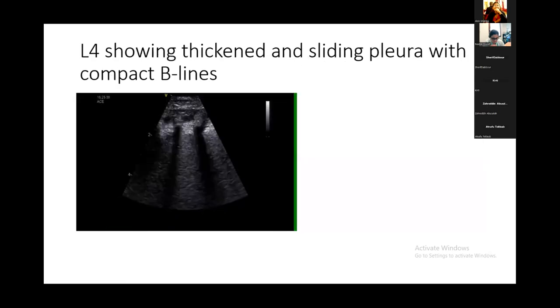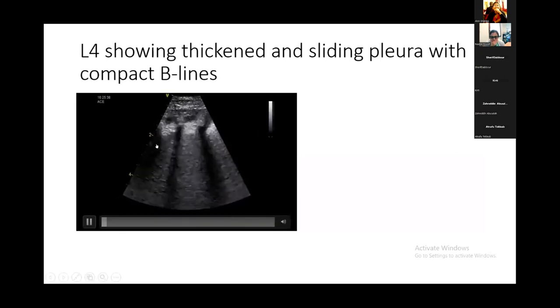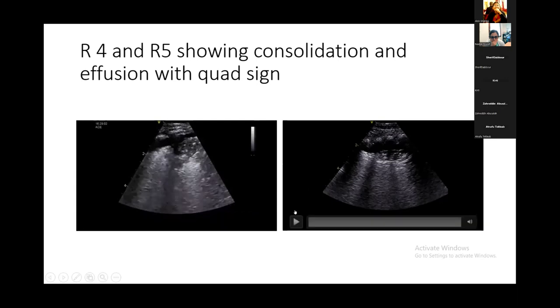And this is L4 showing thickening, but sliding pleura with compact B lines here. And this is R4 and R5. I think you can see hepatized lung, solidified. And here also hepatized lung with lung pulsation as well as pleural effusion. Here I can see the pleura actually.